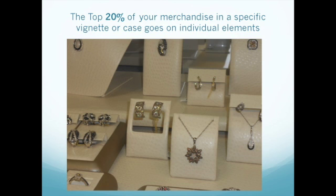Here's how it works. Take the top 20% of the merchandise in a specific vignette or in a specific case. This would be the best merchandise, the most expensive 20%, and put that merchandise on individual elements. By individual elements, I mean display elements that hold only one piece. The reason for that is very simple. This is the best merchandise we're offering. This is the cream of the crop. And these best pieces of merchandise deserve to be on elements that only hold that piece and nothing else.